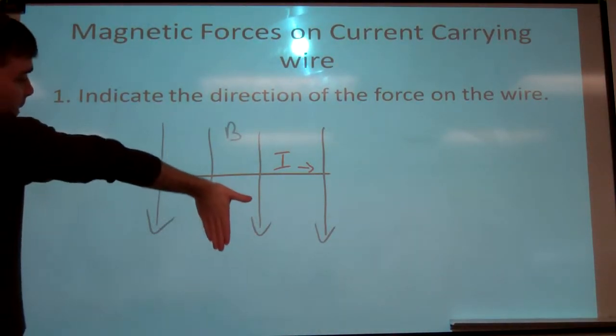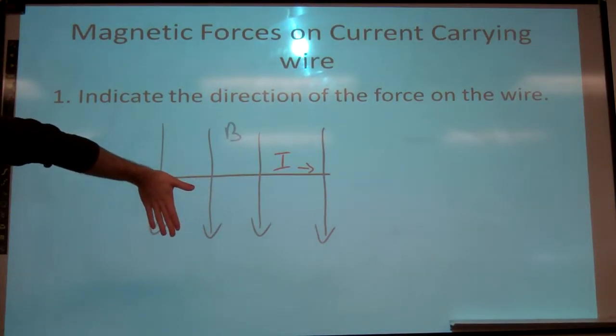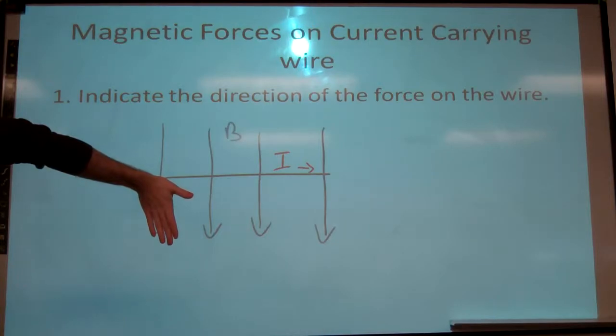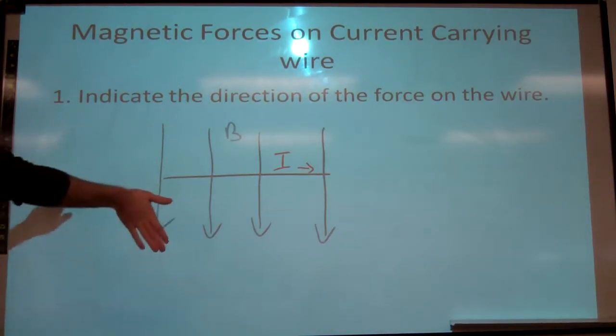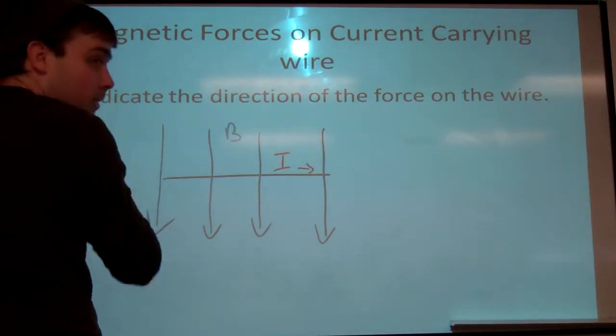Okay, so thumb points in the direction of the current, fingers point down in the direction of the magnetic field. What direction is the force, into or out of the page? Into. So into the page for that one.